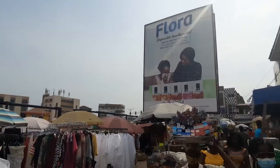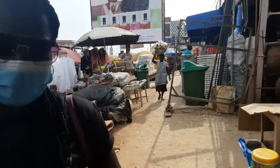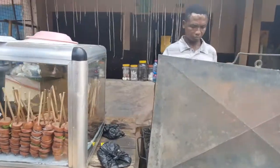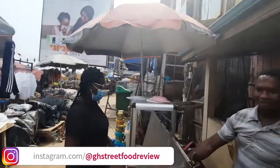Guys, we are still in La Paz and we are reviewing street food. Yes, we are still on the La Paz street, and we are here in front of Abochi's Kebab. He literally doesn't have a name, but I've given him a name because I can see some kebab here. Okay, so Abochi, good afternoon.